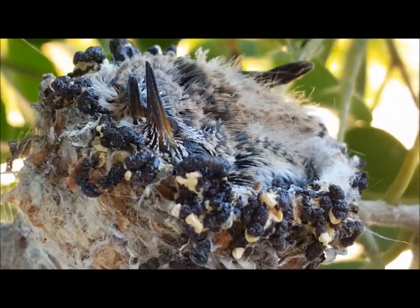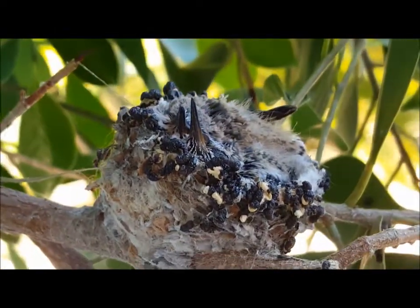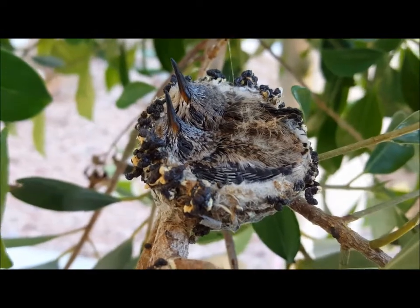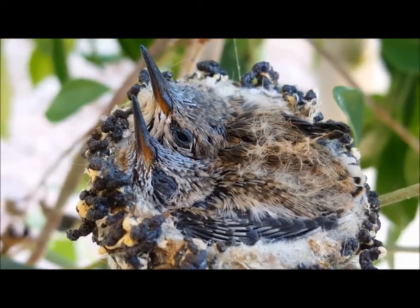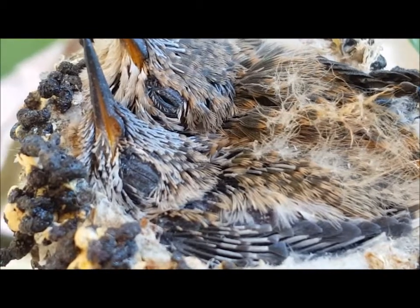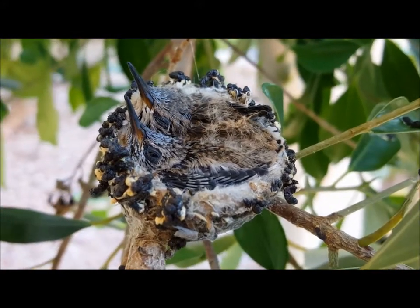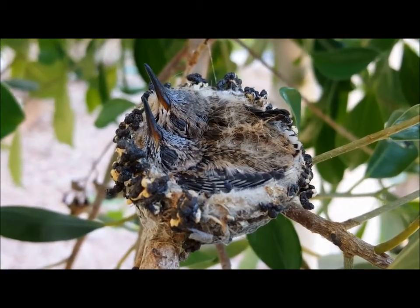Finally they open their eyes, and sometimes they stretch their wings. You guys are outgrowing your room. It's too small. Yeah? You are growing so fast, and pretty soon you're going to come out. Are you looking at me? Are you looking at me? You are so cute.